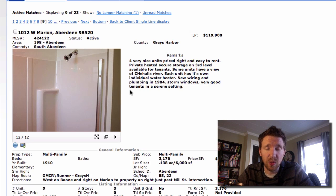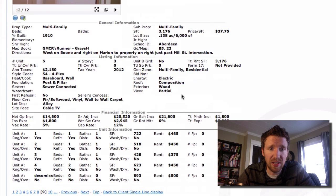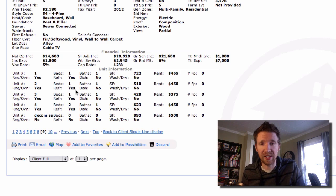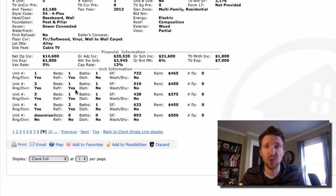So I know that this property, according to the listing down here, is three 1-bedroom, 1-bath units and a 2-bedroom, 1-bath. Now, I know my area pretty well. I think that's important for any investor to do, to understand your small area really, really well, rather than understanding a little bit about a big area.